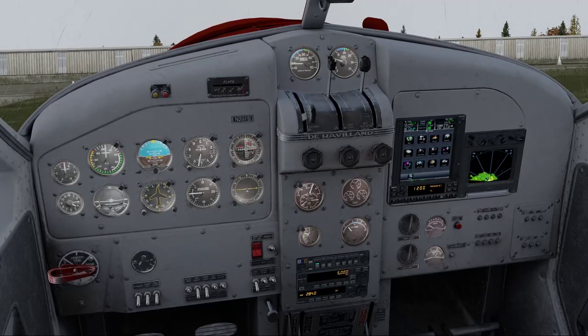United 410 Juliet, 5 miles from Teterboro, turn right heading 190, maintain 3,000 to establish the localizer, cleared ILS runway 22 left approach.